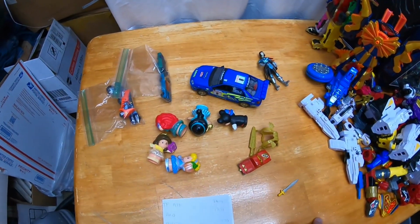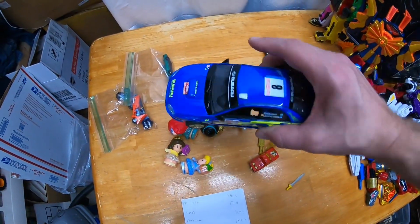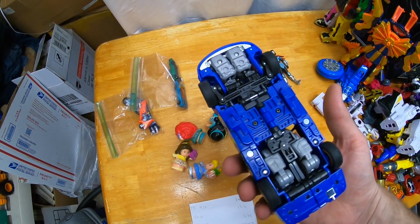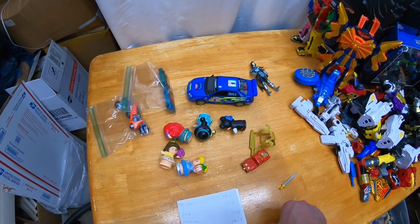All right, here's another nice batch of sales. Let's see here. This Transformers alternator figure right there, vehicle. That was from that same awesome lot with a bunch of Transformers in it. That one there sold for $24.99 total paid by the customer.